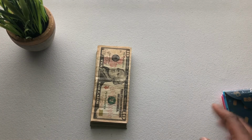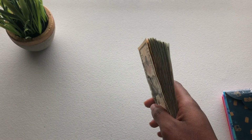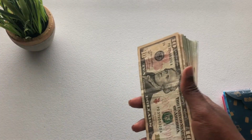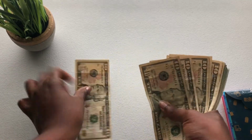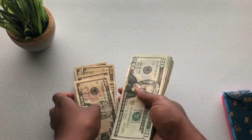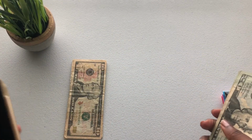But let's count the money. And forewarning, I only have 3 denominations of bills. I only have 10s, a lot of 20s, and one 100 bill. So forgive me, but let's count it real quick. I have 10, 20, 30, 40, 50, 60, 70. $70 in tens. And I have my little calculator to keep count for me. So 70.